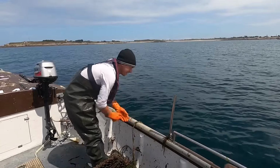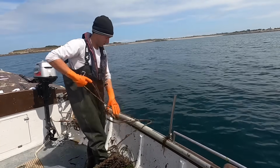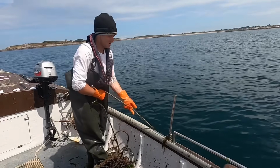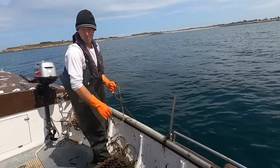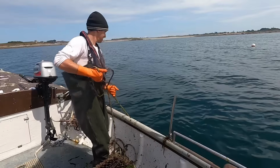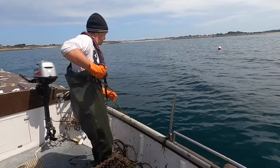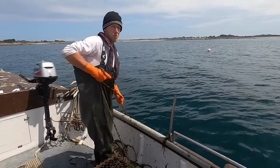Right, next crab pot, what's it gonna be? Hopefully some more big lobsters. Or even some brown crab. I'm not really fussed now. It's turning out to be one of the best days I've had in a while. Pretty sure it's a little krill pot, this one.